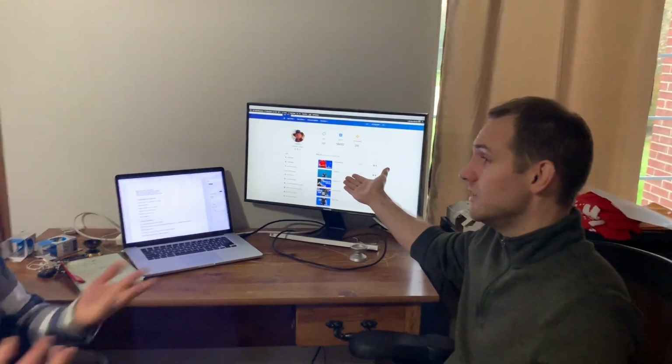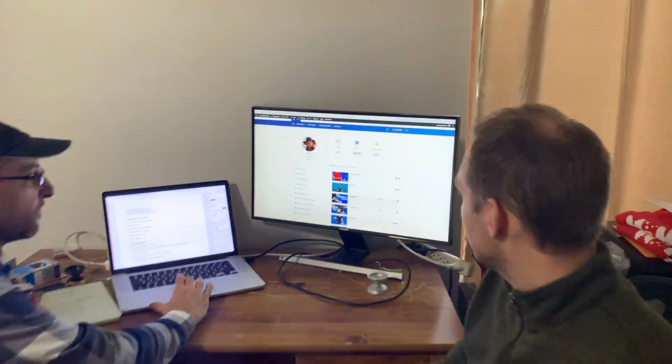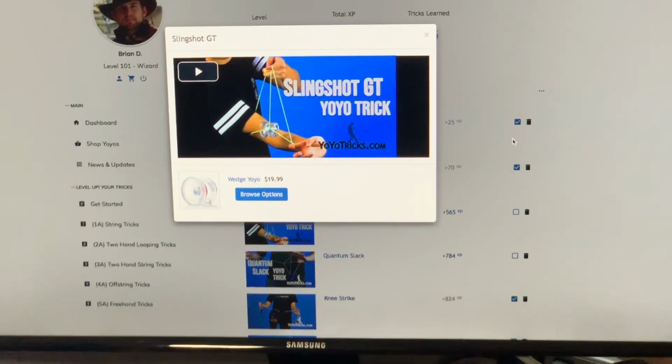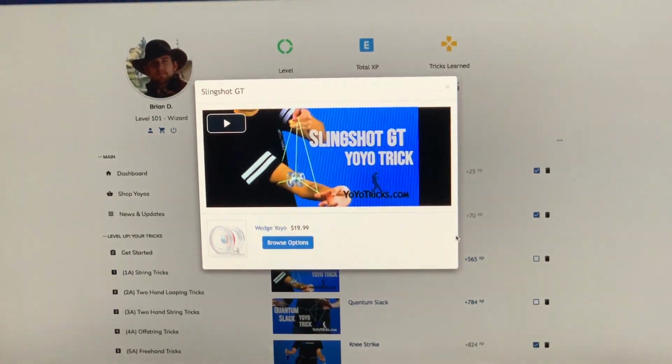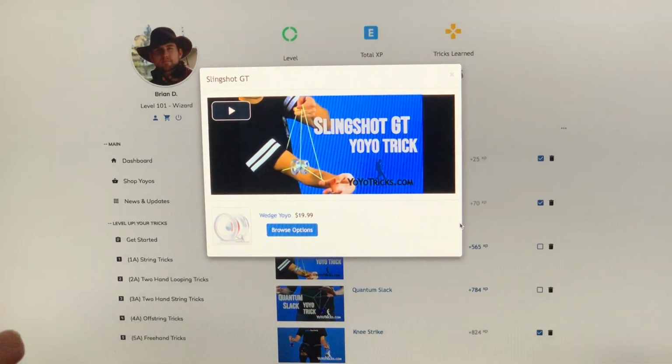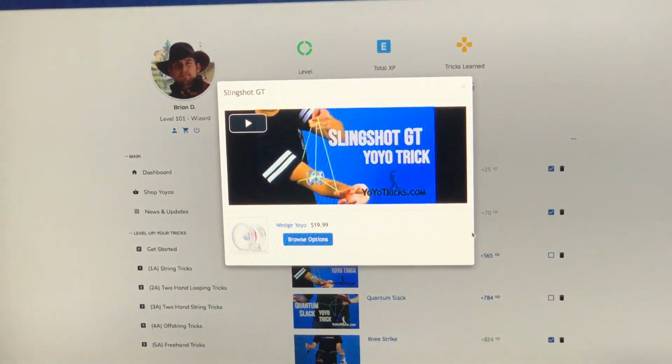Also, tricks you need to know. Below the video, you can break those down. On our website right now, if you go to a video page, there's a little tab that says the tricks you need to know, which are all the foundational tricks that lead to this one. We haven't integrated that quite yet, so we're going to do some more work with the video player.